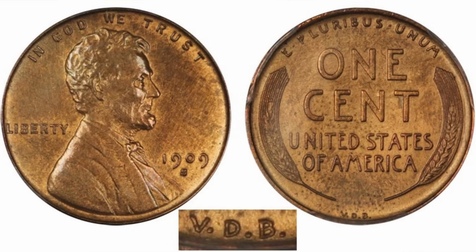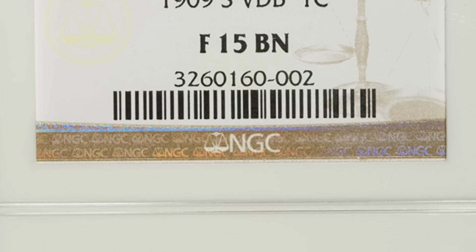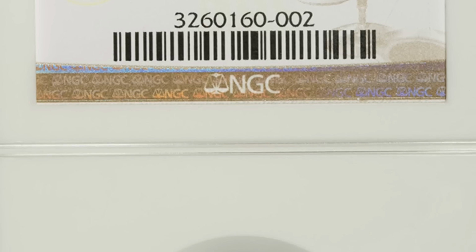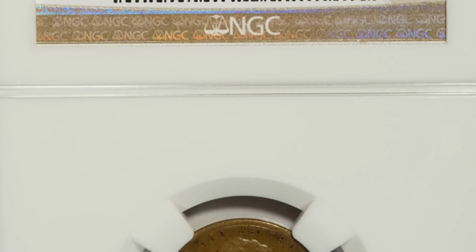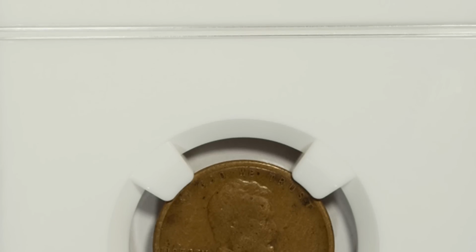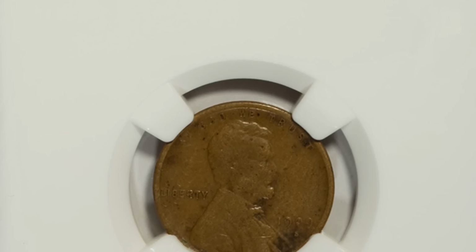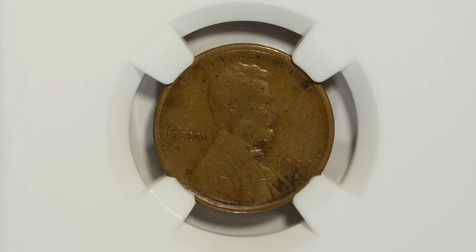If you got the S mint mark, you still want to look for that, even if it doesn't have the VDB, because they only produced a little over 1 million of those coins. But if it's the 1909 S VDB, they produced only 484,000 of those coins. So they are super, super rare pennies that you can sell for a lot of money. Now this coin here sold for over, like I said, $1,000. Now if this coin was a high graded coin, it would sell for thousands and thousands of dollars. So check out these other pennies that you should always be on the lookout for.